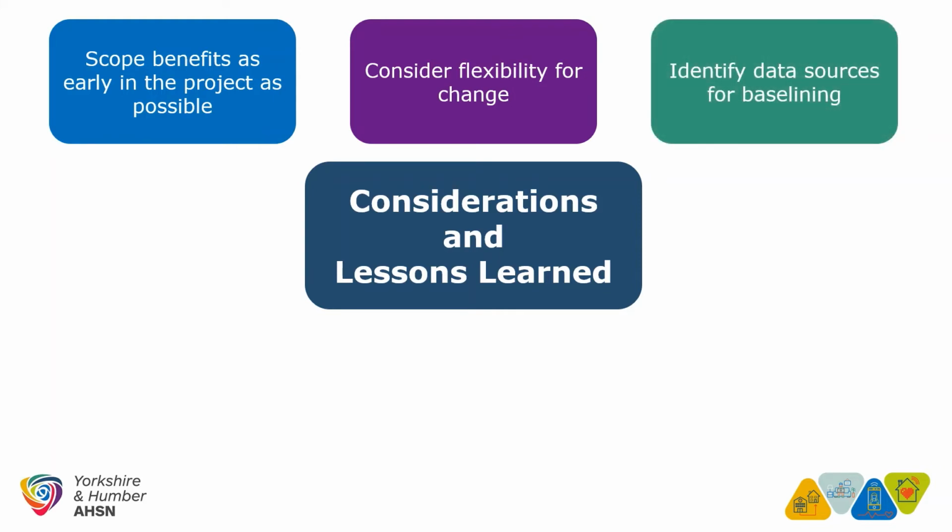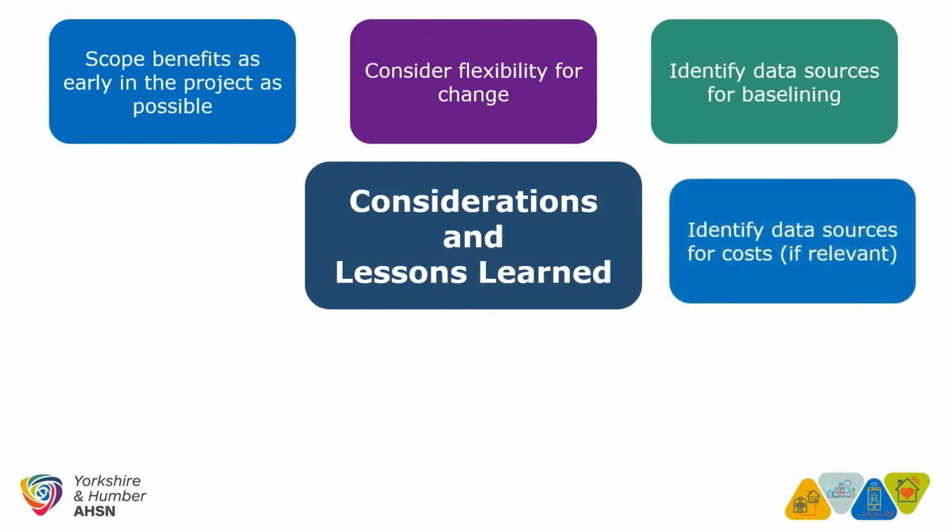Data is a really important part of benefits to ensure that your benefits are measurable and tangible. So as early as possible in the project, try to identify data sources for baselining. Baselining means that you'll be able to show the picture before your project and measure the impact of your project against this. Similarly, if any of your benefits have a monetary or cost aspect, try to identify the sources of data for these costs as early as possible.